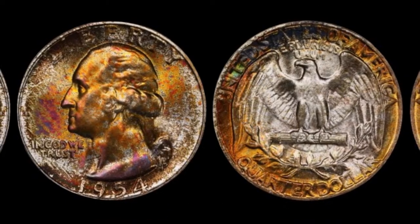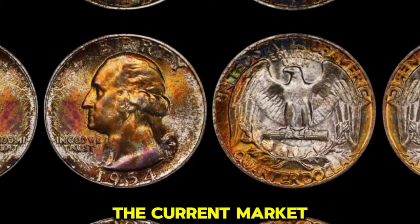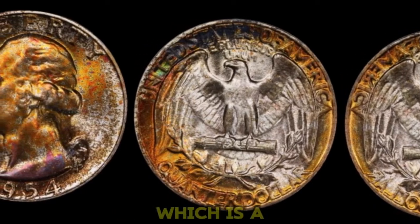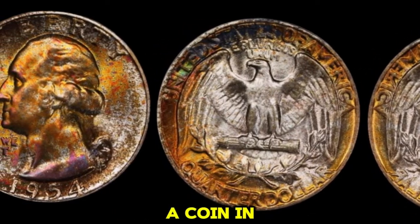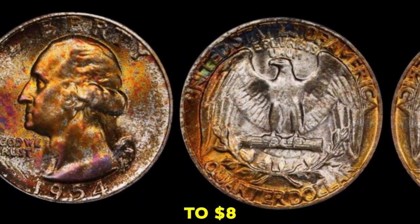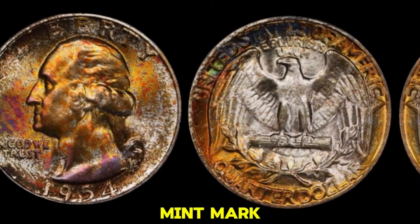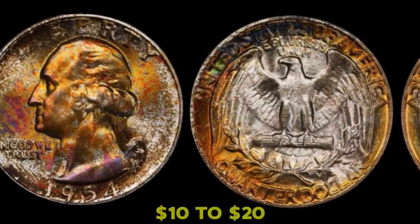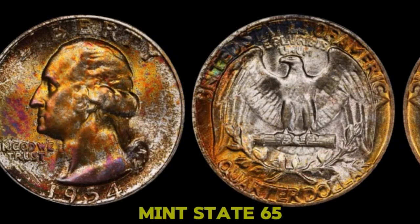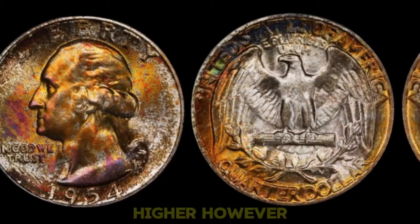Alright, let's talk money, the part you've all been waiting for. The current market value of the 1954 no mint mark quarter depends on its grade, which is a measure of its condition. A coin in poor condition, with heavy wear, might only be worth around $5 to $8. But in excellent condition, a 1954 no mint mark Washington quarter can fetch anywhere from $10 to $20. And if it's graded as an MS-65, Mint State 65, it can be worth even more, reaching $40 or higher.